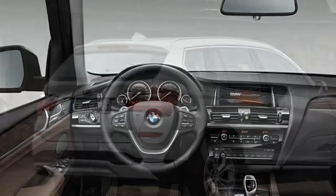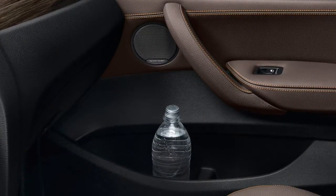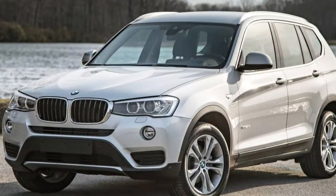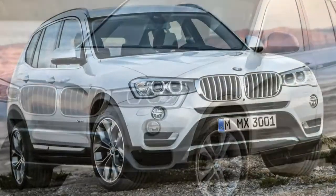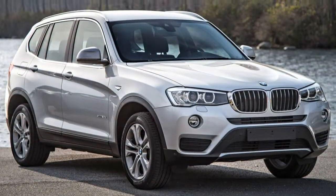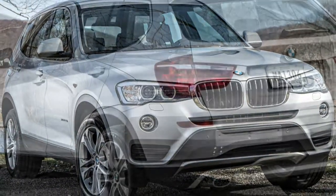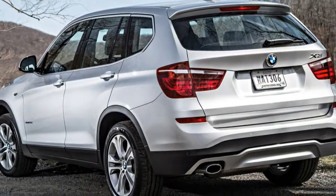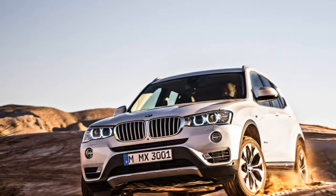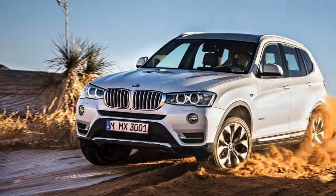The optional technology package gets you a head-up display, a navigation system that includes a larger central iDrive screen and an upgraded controller that accepts handwritten inputs, an enhanced driver information display in the gauge cluster, smartphone app integration and BMW remote services. The dynamic handling package adds a driver-adjustable suspension, variable ratio steering and an enhanced version of the all-wheel drive system, xDrive 28i excluded.